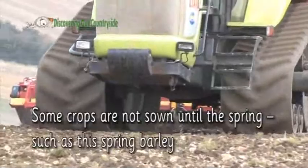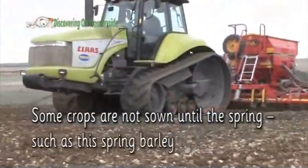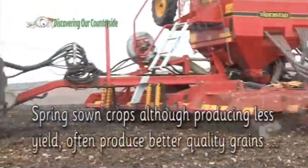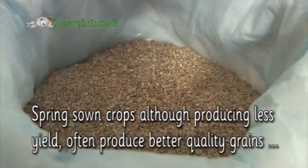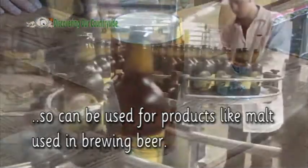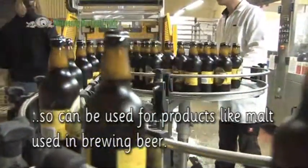Some crops are not sown until the spring, such as this spring barley. Spring sown crops, although producing less yield, often produce better quality grains, so can be used for products like malt, which is used in brewing beer.